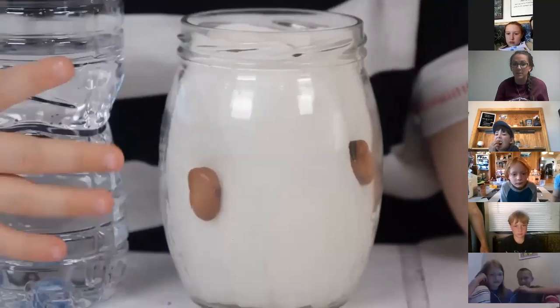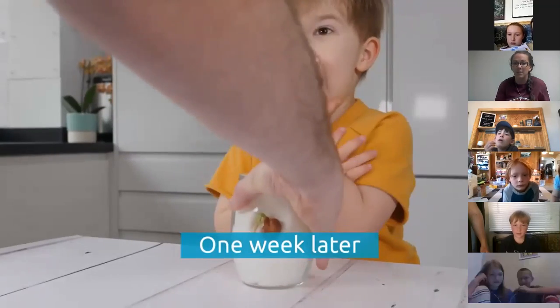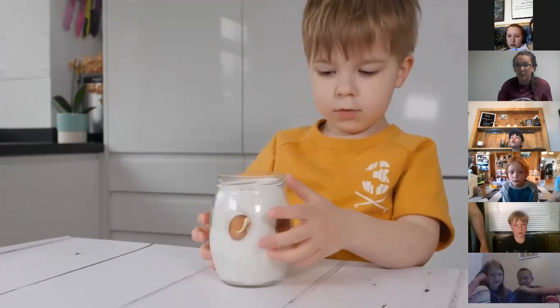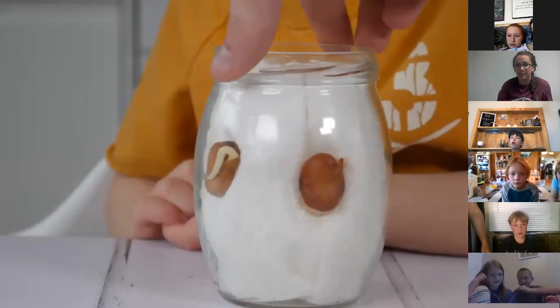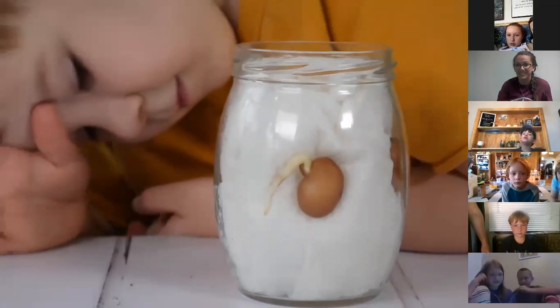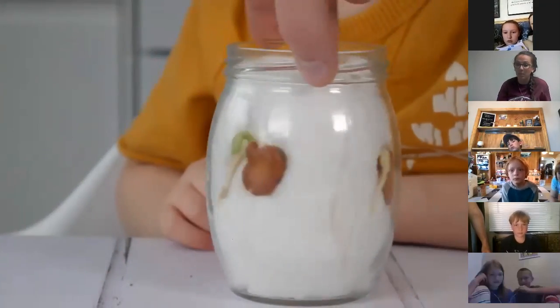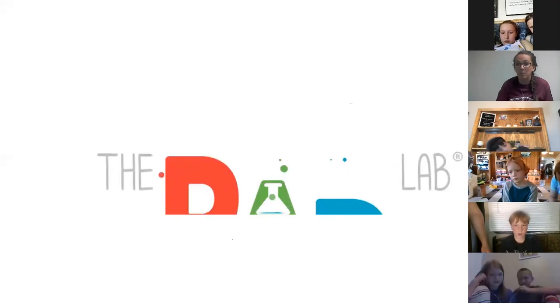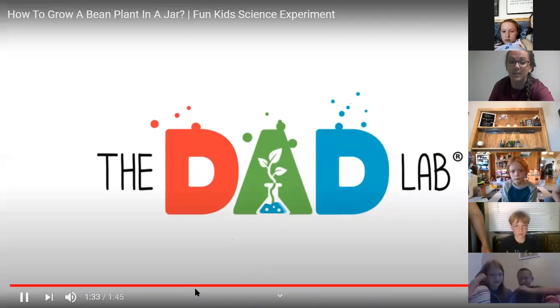And all those paper towels in the middle are soaking up all that water and keeping it nice and wet. Now, in 1 week, look what you can see already. It's pretty cool, right? And you can do the same thing in a Ziploc bag, and you can tape it up into the window. Just make sure that your paper towel is always wet, okay?